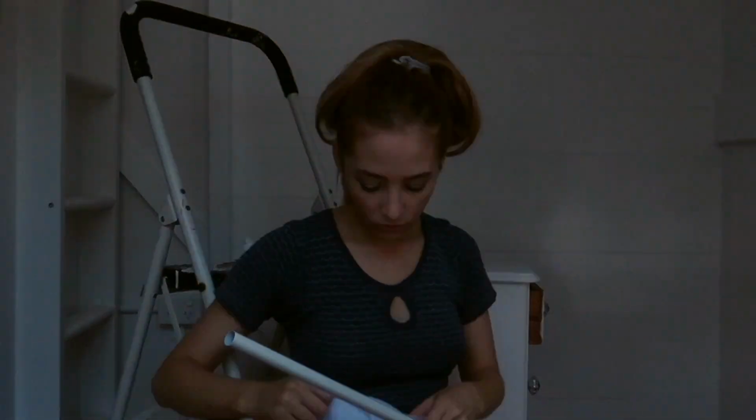Okay, so now we can put up some curtains. So I'm thinking there's not enough curtain. I do have... I'm gonna have to fix that yellow one.